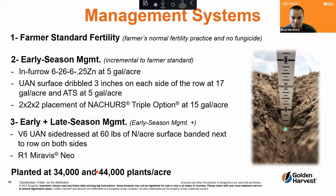All these systems were planted at both 34 and 44,000 plants per acre. So these really aren't recommendations per se. That's a pretty aggressive planting rate and also a pretty aggressive fertilizer system there. But we really wanted to see the difference between these hybrids and how they respond to these management systems.